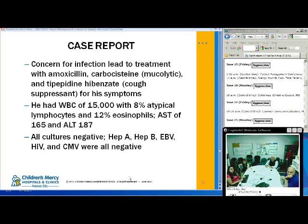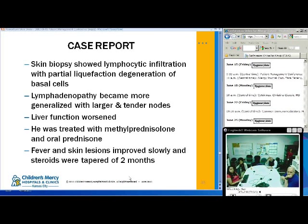He had an elevated white blood cell count, 15,000, with 8% atypical lymphocytes and 12% eosinophils. His AST was 165, his ALT was 187. All blood, urine, and stool cultures were negative. Hep A, Hep B, EBV, HIV, and CMV were all negative. He had a skin biopsy that showed lymphocytic infiltration with partial liquefaction degeneration of the basal cells over time. Lymphocytic infiltration, possibly drug, who knows.